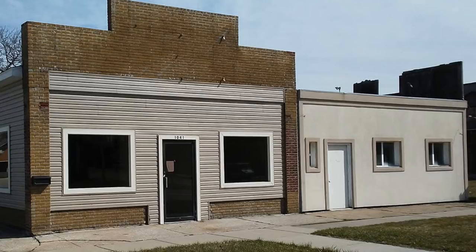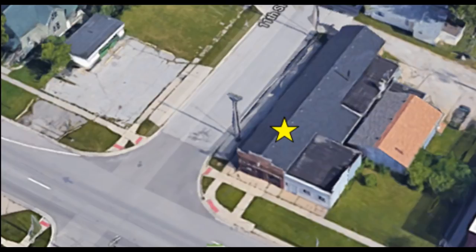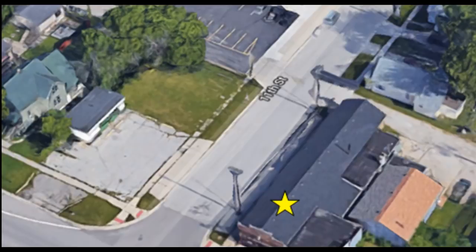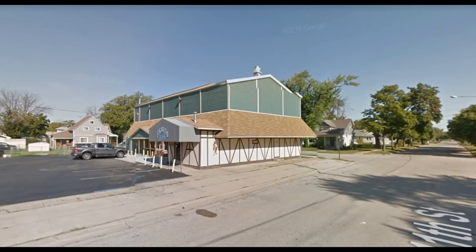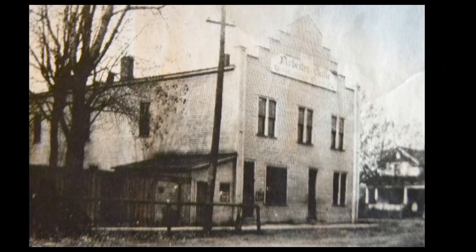All right, let's leave French's and elevate ourselves a little bit. Looking down, you can see where the yellow star is. That was where French's is. And you go up just a block to the north, on the corner of 11th and White, you see Figaro's restaurant and lounge. Today that corner looks like this, but in the early 1900s the corner looked like this.